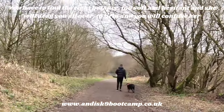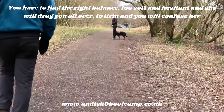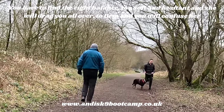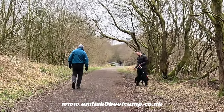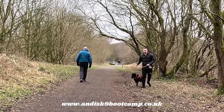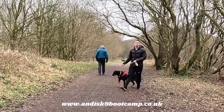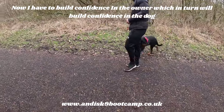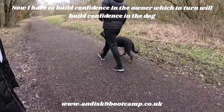Just watch this dog as you walk past. There you go. Keep a distance. So give her space. Come on, come on. Relax, because even you see how she's running away from people. There's your fearful dog. She's not paying attention to you. That's it. Her tail started to come up. She was like, oh my God, there's something coming.